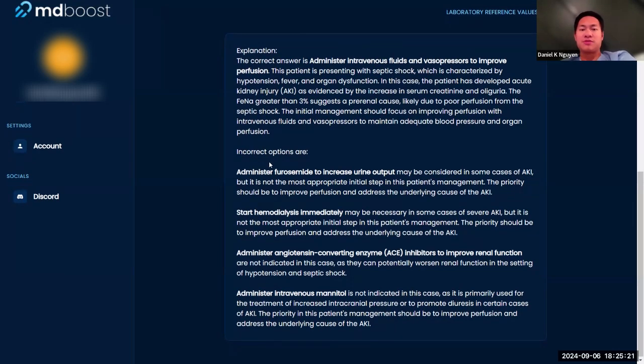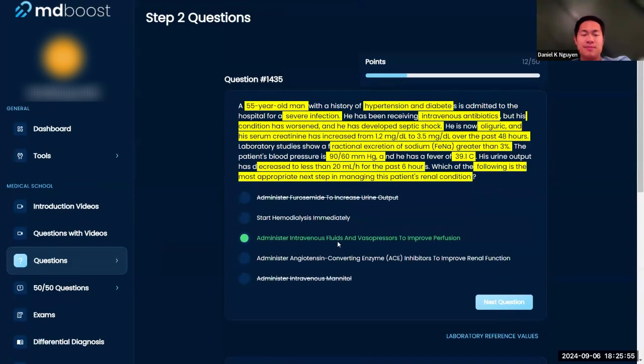IV fluid is super important, but furosemide, right? You make him pee, but you're going to make him more dehydrated, which is not great. Hemodialysis is for severe AKI, but you want to start with fluids at least first, so not going to start there. ACE inhibitors are not really indicated here. It can actually make it worse. IV mannitol is a treatment for increased intracranial pressure, but you don't really use mannitol in any other sense. So the best answer here is definitely IV fluids and vasopressin to keep the blood pressure up. Okay. Great.